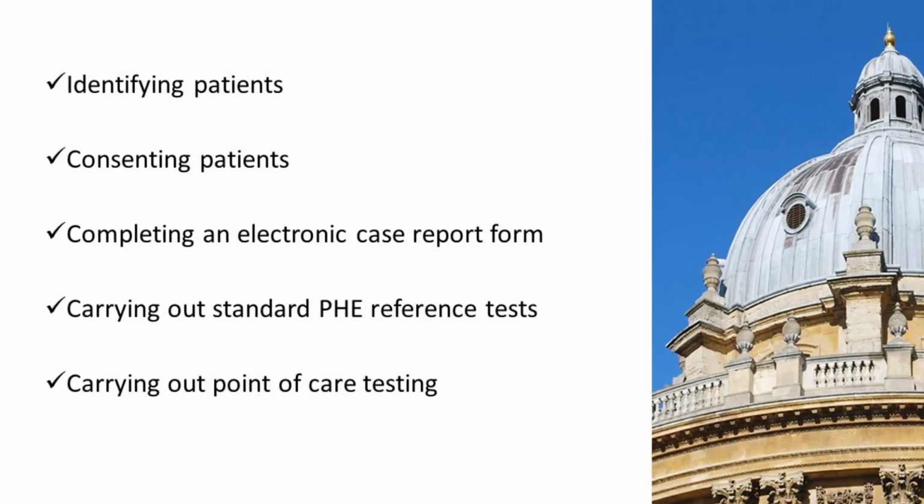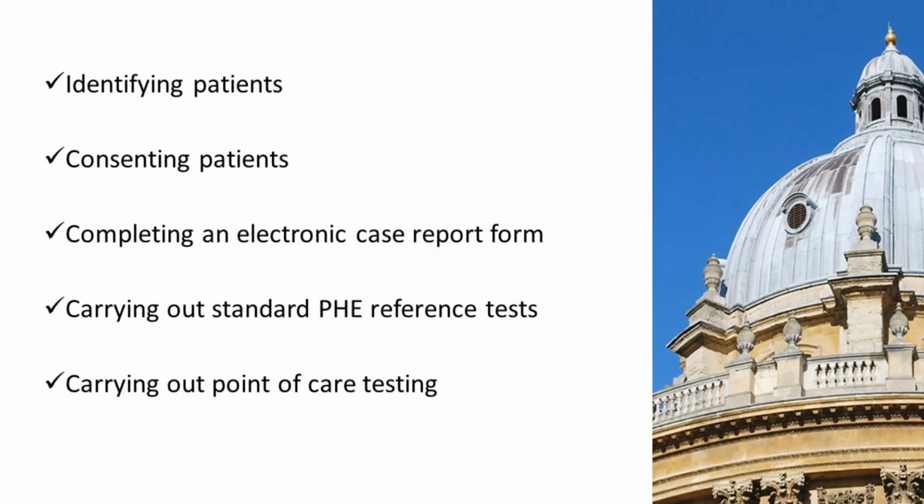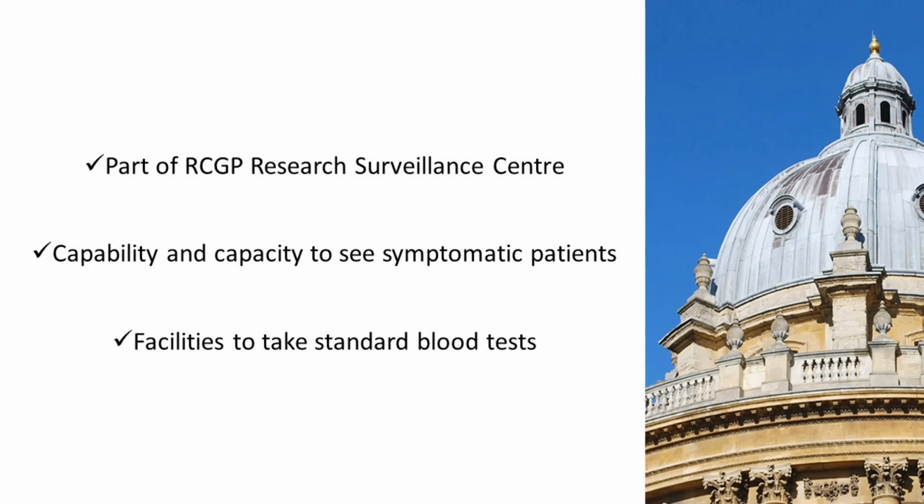The first thing to do is to check your practice is eligible. In order to take part in Raptor, we firstly ask that you are a member of the Royal College of General Practitioners Research Surveillance Centre. This is not to be confused with the RCGP Research Ready accreditation. We also ask that you are willing to see symptomatic COVID-19 patients at your site, as we're asking all participants to be willing to test for both past and present infection. Finally, we ask you to ensure that you have the facilities at your practice to be able to perform blood tests, as these are required for all adult patients enrolled into the study.